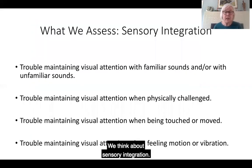When we do assessments, we think about sensory integration. What's the child's ability to use their other senses while they're looking? So can they look with familiar sounds and still maintain their visual attention? How about unfamiliar sounds? How about when they're trying to hold their body in space, like when they're trying to use their walker to walk? Do you see less visual attention there?